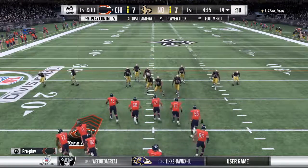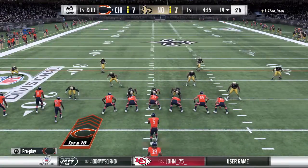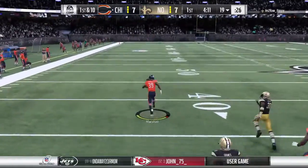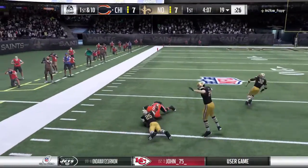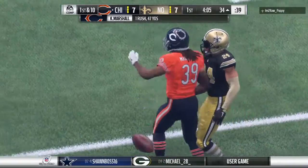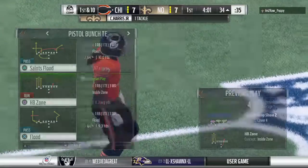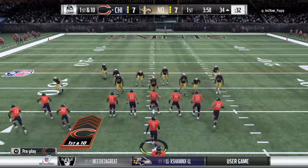And the D-line pinching together must be expecting the run. Here's a carry now for Keith Marshall. And they finally get him down, but not before he reaches the 34. A huge play there for Chicago. 47 yards on the ground.